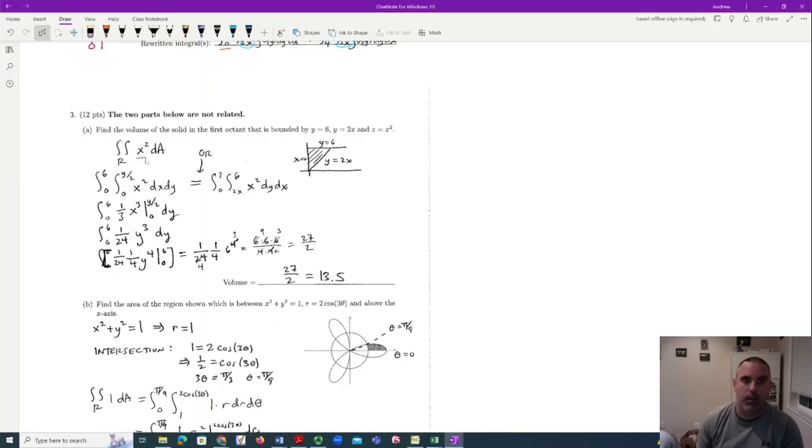So step 1, find your z's. Step 2, draw the region. So again, most people are getting this. The people getting low scores don't know this. So you needed to draw this. You need to draw this. You might say, well, how did I know the other side? It said first octant. And there was a setup. Most people did the setup correctly. A few people messed that up.